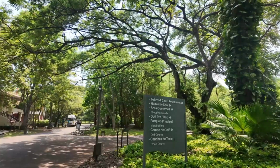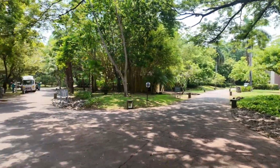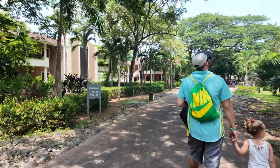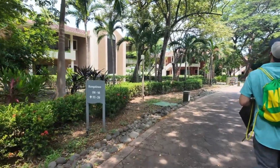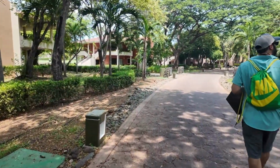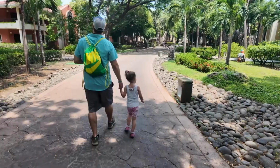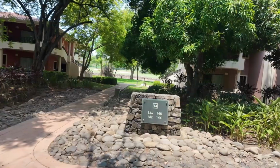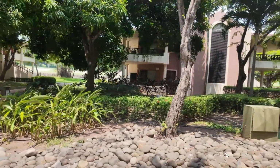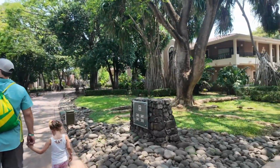And here's a sign. They do have some signs around telling you where things are. And there's bungalows 17 through 20, 1 to 3, 21 to 22, 30 to 40. We're following the path that leads to some more of the bungalows. And we're still keeping our eyes peeled just to see if we can find any additional animals. The bungalows over here on our left-hand side do have nice views of the golf course.